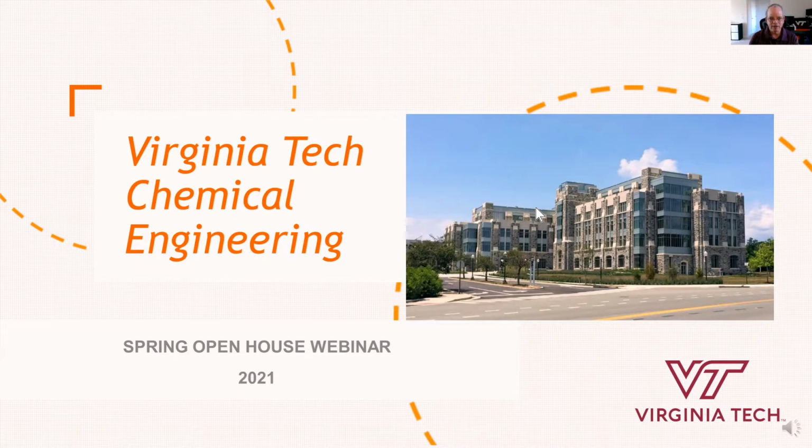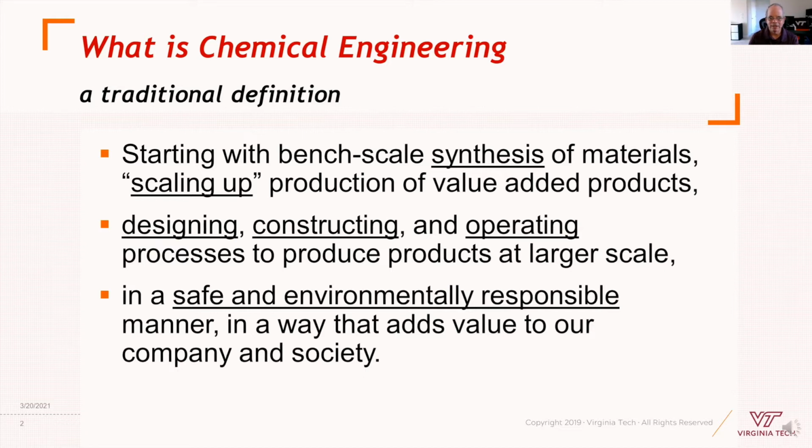So with that, I'm going to go into this little presentation on our department regarding what our curriculum is and what are some of the jobs that you can envision with chemical engineering. All right, let's see. There we go. What is chemical engineering? Well, we're going to start with a traditional definition of chemical engineering.